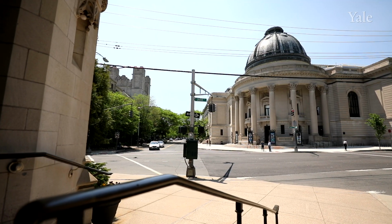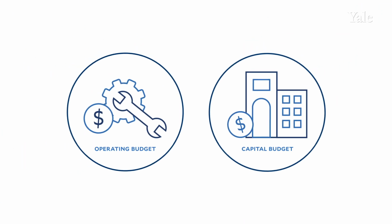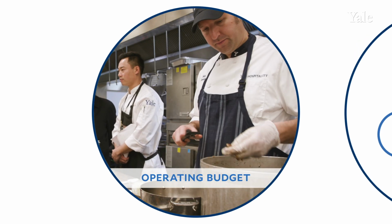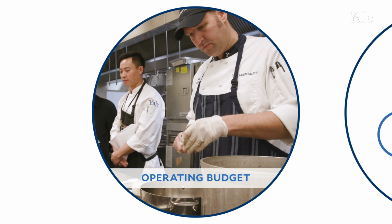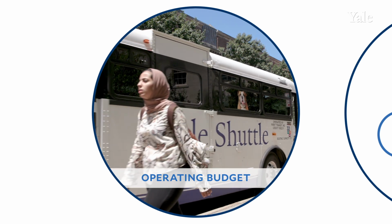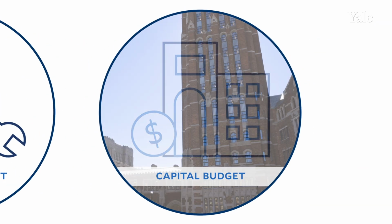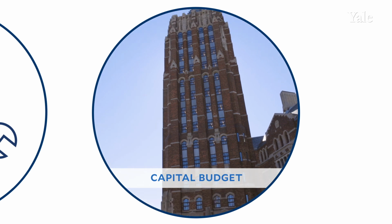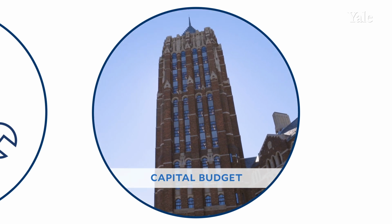The university budget falls into two basic categories. First is the operating budget, which is the ongoing costs of what it takes to run a university on a day-to-day basis throughout the year. The other is the capital budget, and the capital budget is what it takes to be able to build new buildings or renovate existing buildings for their use.